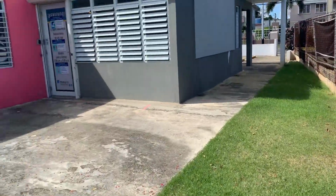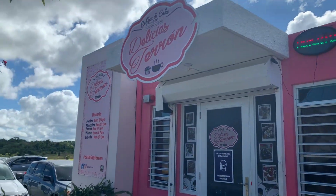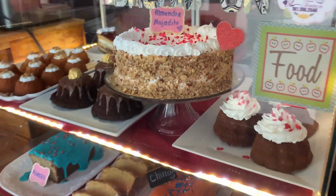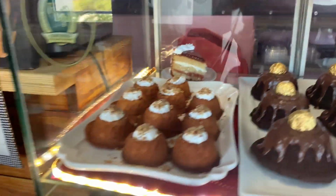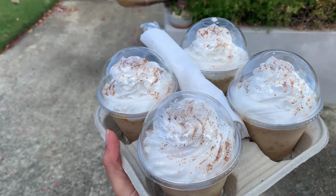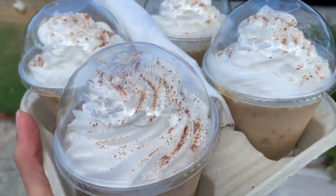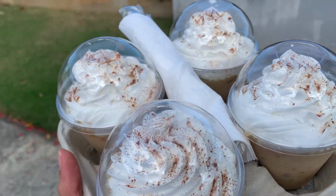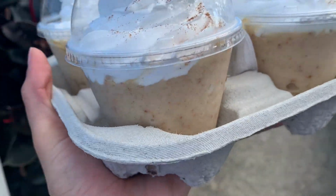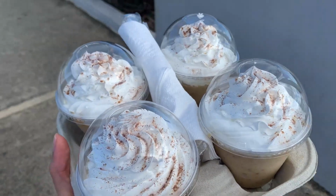Now we're coming to get the best tres leches ever. It's at this place called Delicias, Terron. It's freaking bomb. It was $15 for four of these, and look how yummy they look. They are so good. It's homemade with cream, and then it's like crumbled up cake and the tres leches mixture. It's delicious.